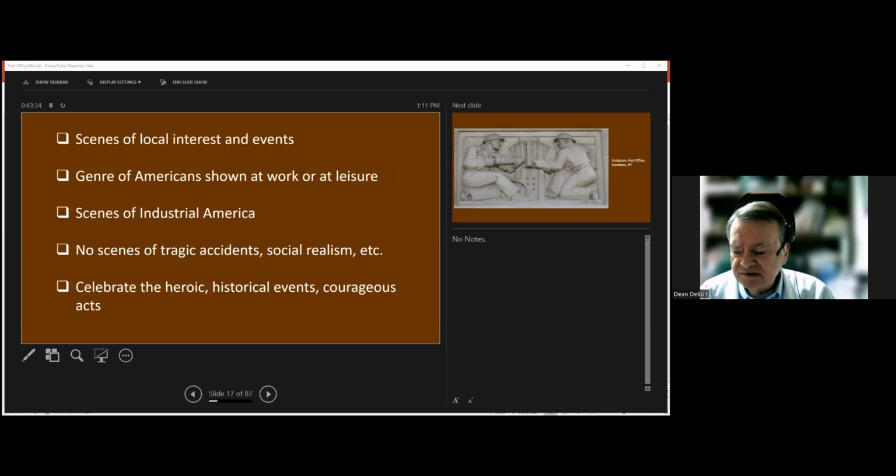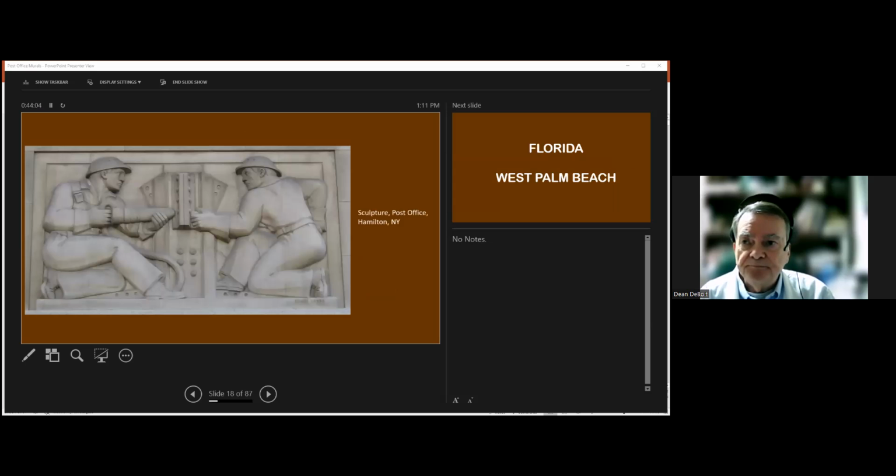Some themes were unacceptable, and there also were certain things that they said the art had to do. It had to be scenes of local interest and events. It had to show Americans at work or at leisure. Scenes of industrial America were encouraged. No scenes of tragic accidents, social realism, etc. And the purpose of the art was to celebrate the heroic and historical events and courageous acts in American history.